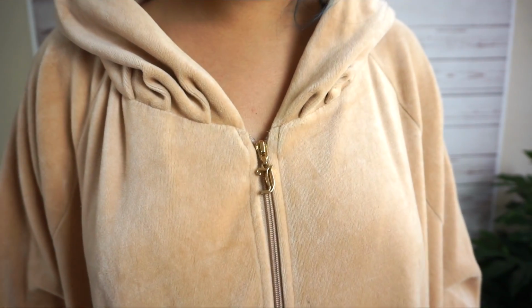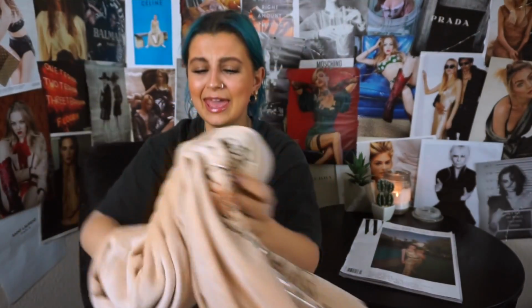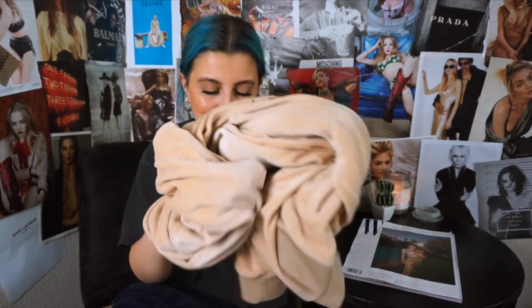Like, this is a nice thick J, love the lettering on it. And then the front, yeah, I think that's all that the front has. And honestly, you can go to any thrift store and find just a regular nude velour pant. It doesn't have to be juicy and no one will know because the top is already pimped out.